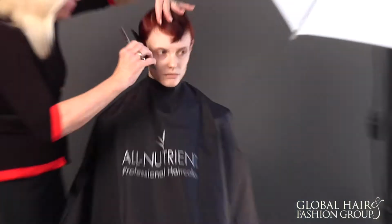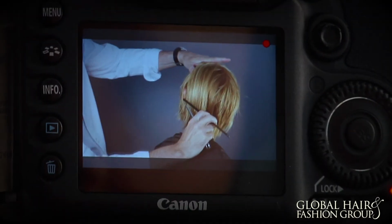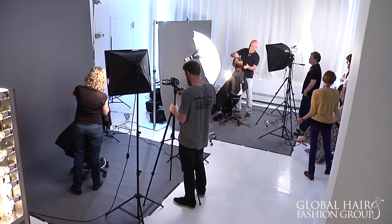No photo shoot would be complete with hairstyles if we didn't document how we go about that. So you guys take these cameras and film us with the step-by-step. Tell me a little bit about how you go about that. Sure. So shooting the step-by-step, we've been shooting everything in HD, and the main concept is to capture the style itself. So instead of focusing on the subject of the stylist or the model, we're actually focusing on the hair itself.